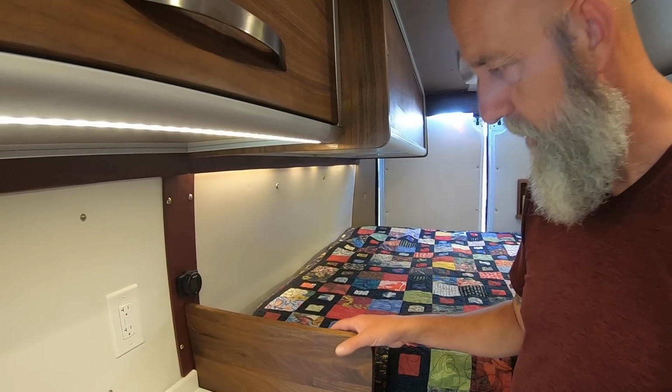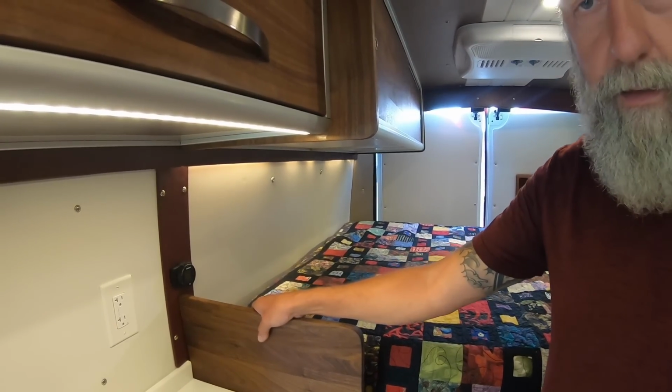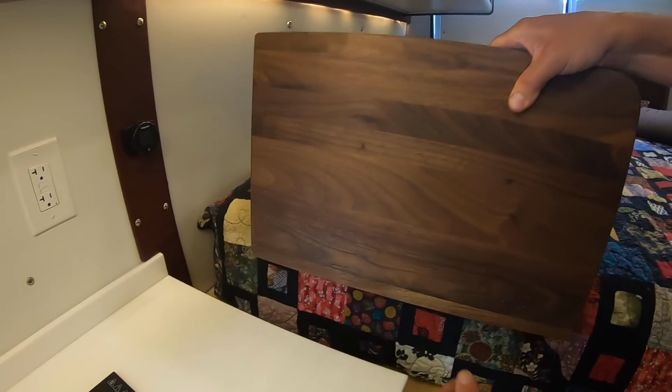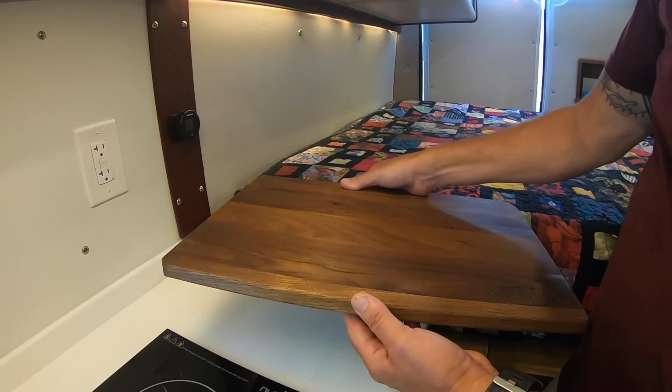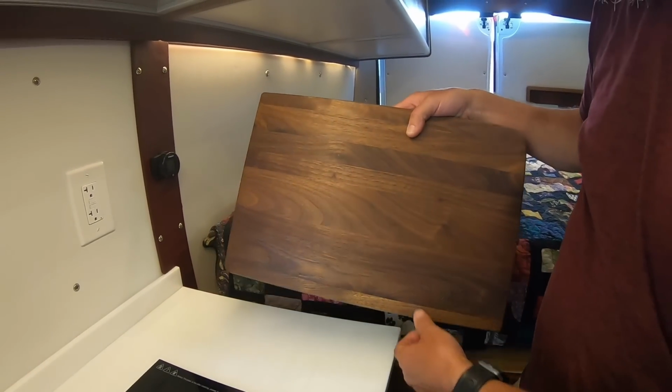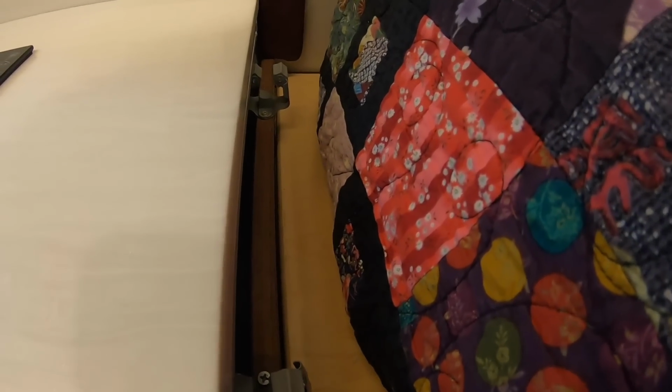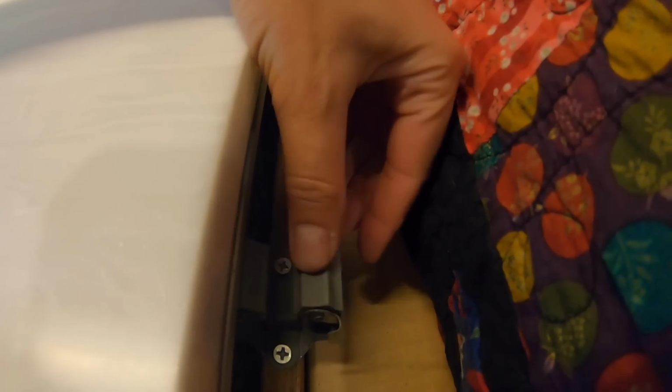So for now, just to have a divider, I bought this. It's a cutting board. Walnut, right? Yeah. So it's always nice when something in your van can serve as dual purpose. But I put just little broom holders.